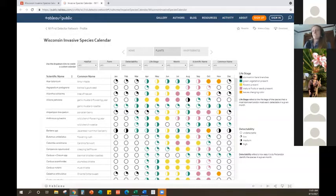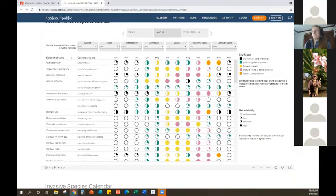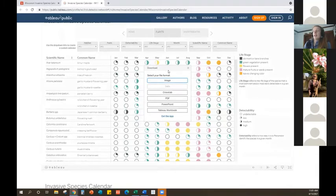So could you print out what you want to be looking for, and would that print out somewhat similar to what your screen is showing? Yeah, so in the lower right corner of the calendar, there's a download button. You can choose from any number of formats in terms of how you want to print it out. You could just do the image of what you're looking at or a PDF, and it will let you select whether you want the image of what's on your screen or the image of the home page. Yeah, great question.